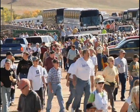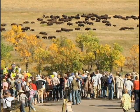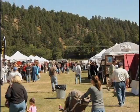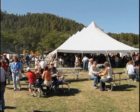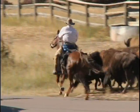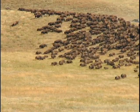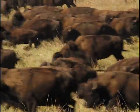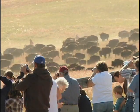When the seasons change, thousands come back to the park to experience the annual Buffalo Roundup and Arts Festival. Held the last weekend in September, the Arts Festival has local and regional art, as well as live entertainment. The culminating event is the annual Buffalo Roundup, when the park staff and volunteers bring in the massive roaming buffalo herd. This spectacular display of the Old West is an event not to be missed.